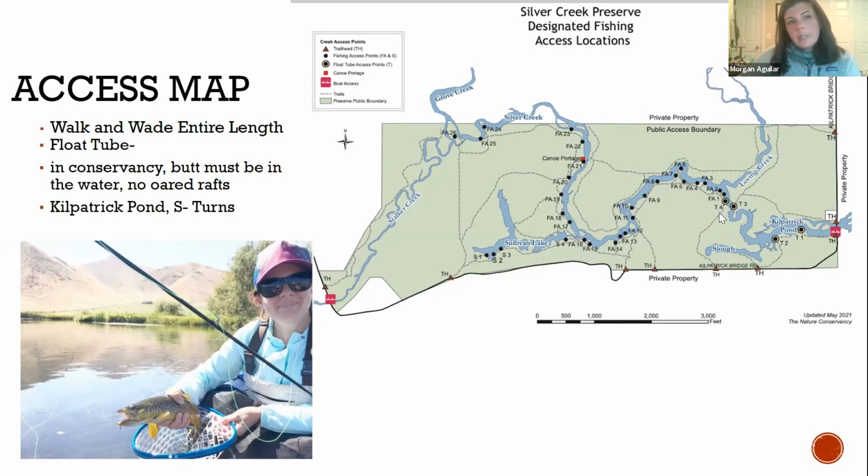Our float tube only section is down here, and we call this the S turns. As you can see, it has T4 and T3. These are tubing access points. So you can put in right here and float down through what we call the S turns. And then I typically will get out right over here. So I'll park my car around this trailhead, walk myself and my float tube to this access point, and then float through the S turns, come out here, and you're really not too far down the road from where you started off.